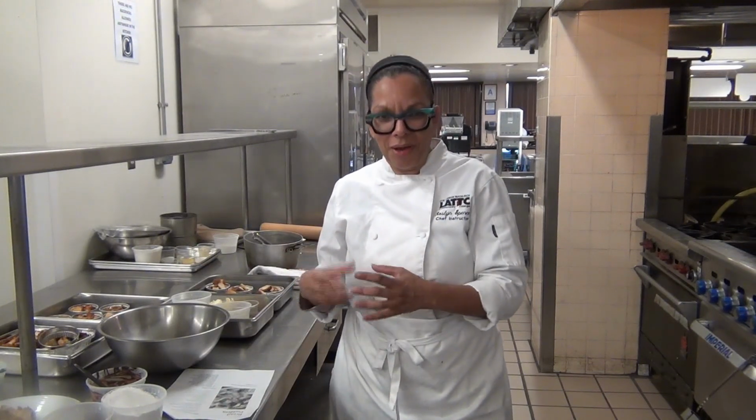When you have too much moisture left in the bread, and then it's going to sit in a liquid, of course there's a lot of moisture there. Then it becomes kind of soggy and it loses its texture. So we want to leave a little bit of texture on it.